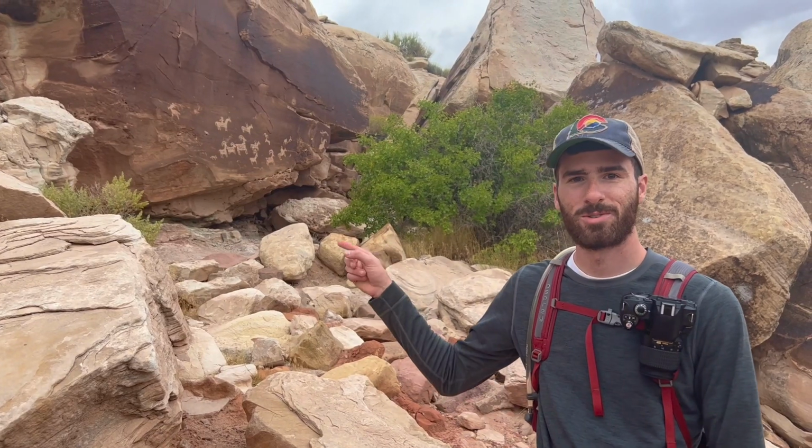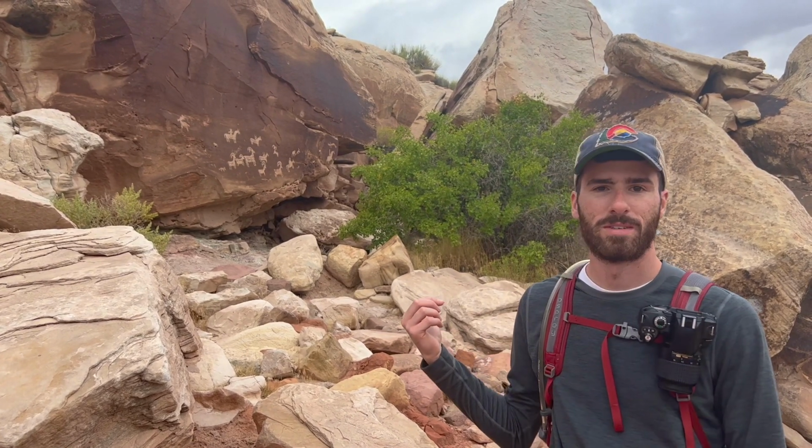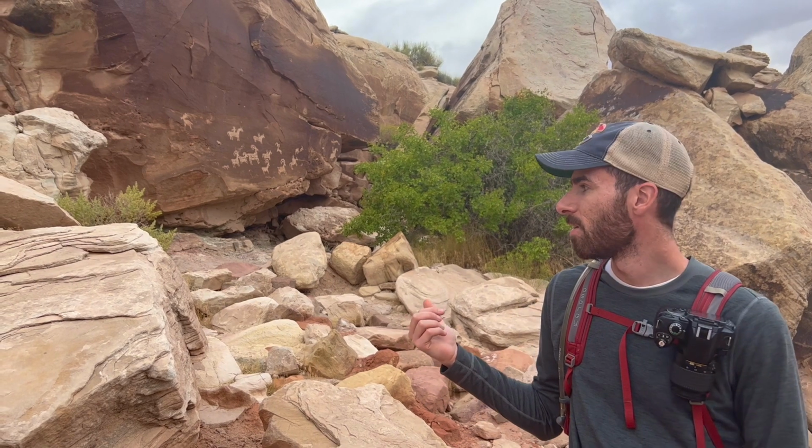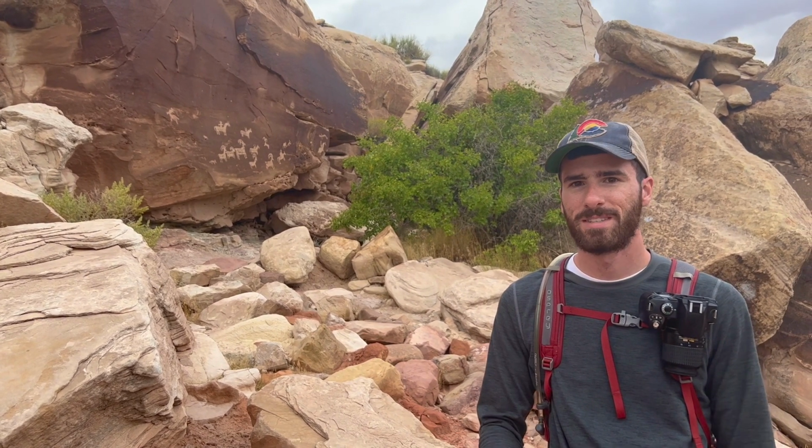So we are at the petroglyphs right now. It's my first time ever seeing petroglyphs. They can be carved either hundreds to thousands of years ago. These ones in particular are estimated to be carved somewhere around 1580. Very old. Next up, we are headed to the Windows Loop Trail.